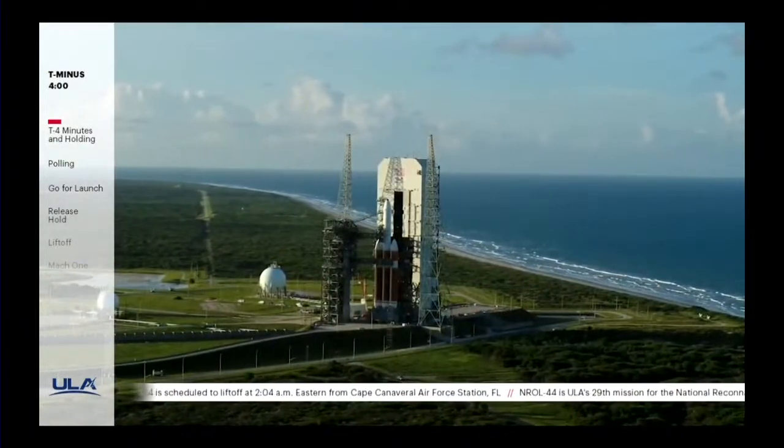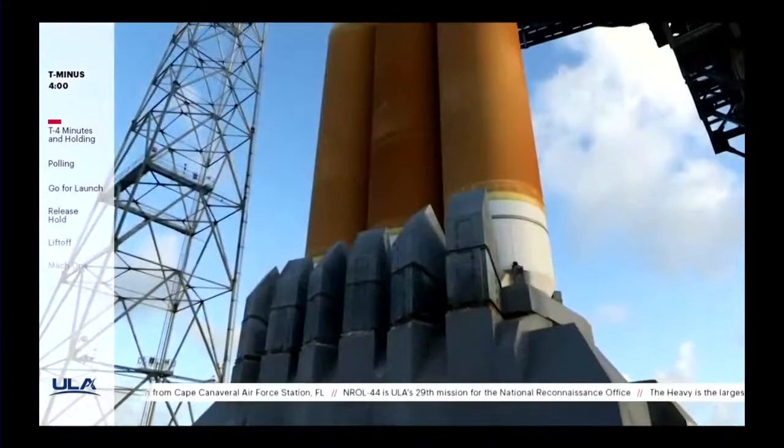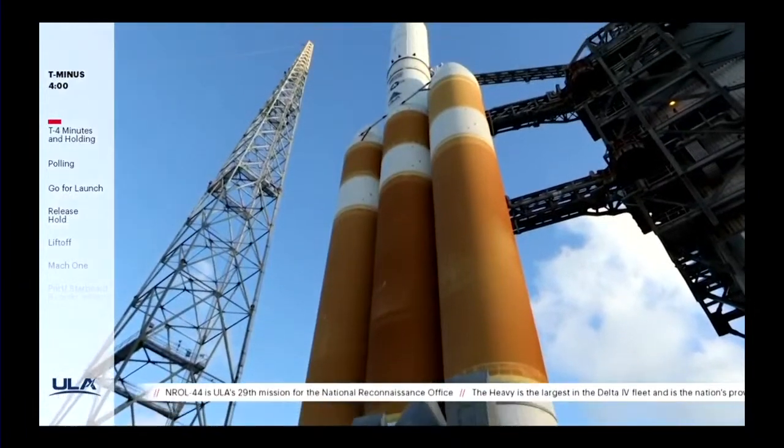Personally, I've been working on the L-44 mission for almost 4 years now, so I'm very excited to see all of our hard work come to fruition when it lifts off into the night sky. But more importantly, I'm looking forward to this vital asset to get on orbit and begin supporting the U.S. intelligence community, supporting national security space, and keeping Americans safe.